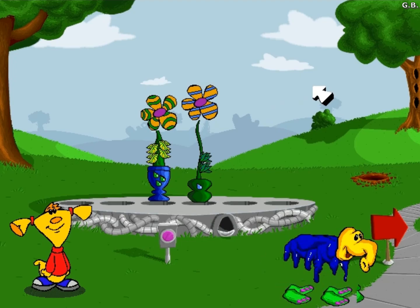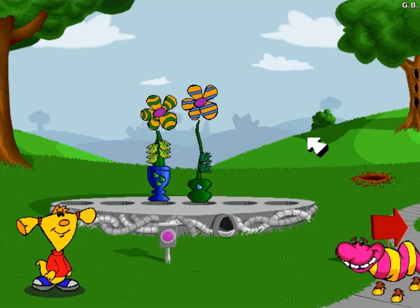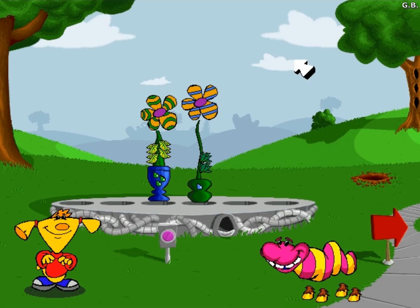Flower power. Looks like you have a new friend. Now, click on the flower that sounds like your pet. To hear your pet again, just click on it. Click on the button to hear the flower sounds again. Wow! A super seed swallower!